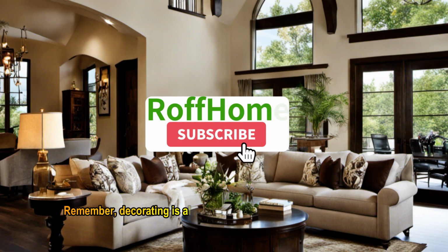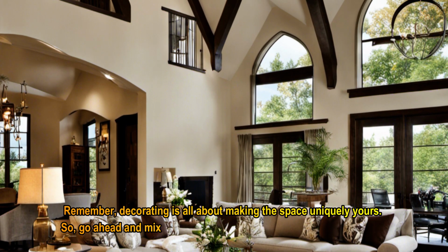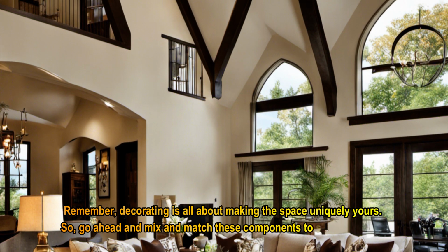Remember, decorating is all about making the space uniquely yours. So, go ahead and mix and match these components to suit your style.